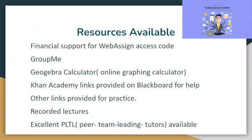Resources available. Financial support for the WebAssign access code. That's one good resource because she has many resources on WebAssign. You can watch videos. It shows us how to do the work. It even shows us a written lesson. GroupMe is a good resource to interact with our peers and to interact with Dr. Harris if you need anything, if you need help or something is wrong, she's there.